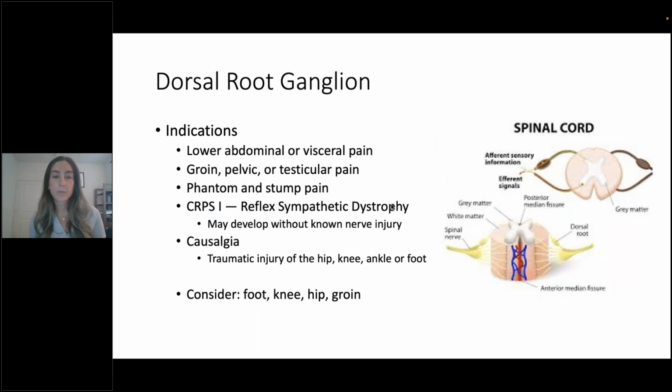All right, and next we're going to be talking about dorsal root ganglion stimulation. So for these patients, you're going to want to be looking at more focal pain, so a lot more localized. You're not really going to want to be looking at those patients that have that radiculopathy down both their extremities.